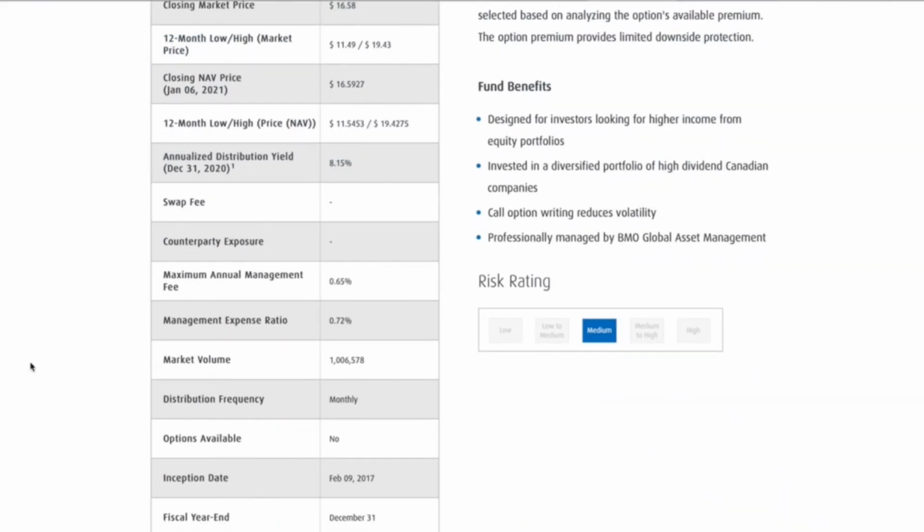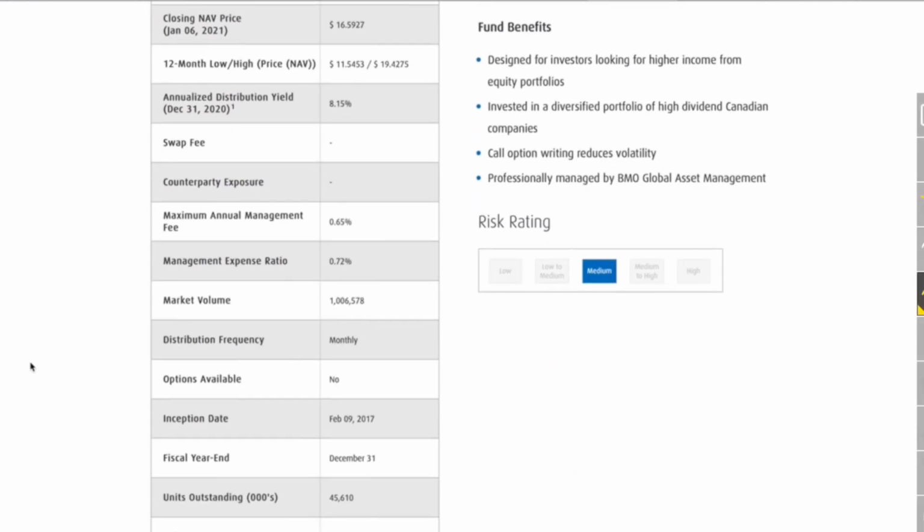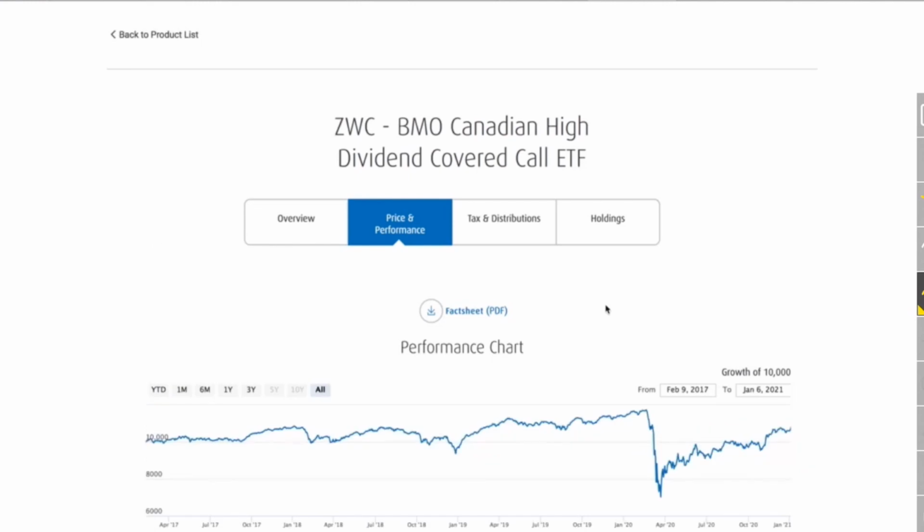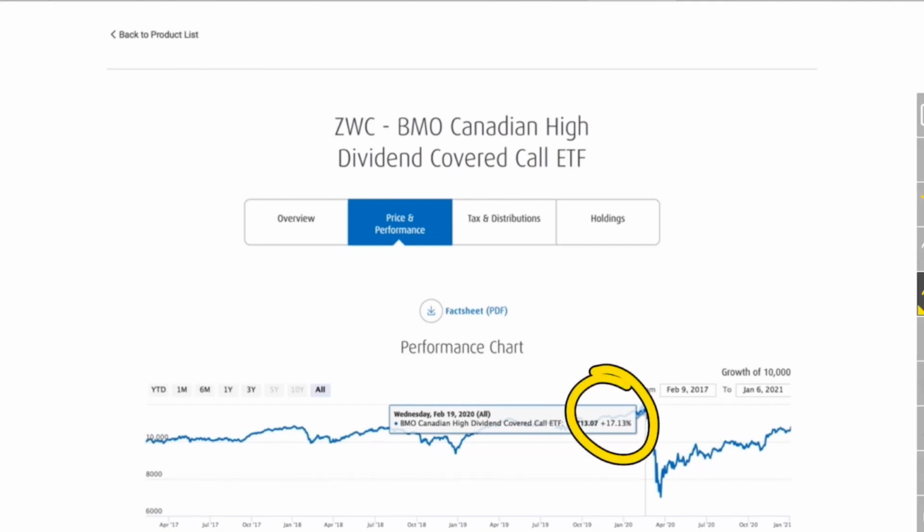Now, these first two ETFs are Canadian, obviously, and I do live in Canada. If you live in the States, it may be different. Now, it hasn't been around for a ton of years. It's been around since 2017. It had a pretty good return on investment up until the coronavirus hit. When we start to put our mouse over top of it, it had 17% return over 3 years, so not a massive return, but you are getting that higher dividend.